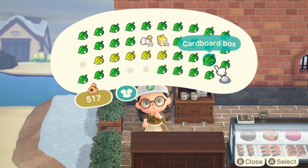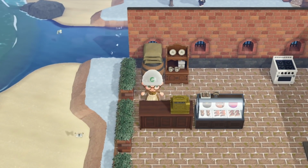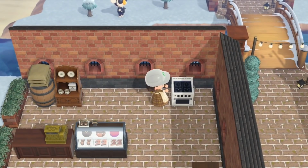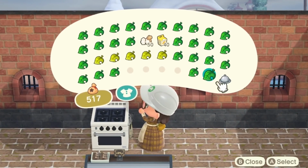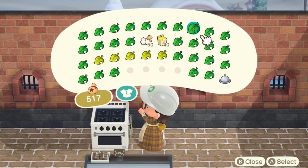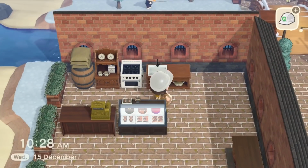And I did have two kinds of cash registers, but I'm not sure which one looks better. I also have the antique one in black, which I might change out because the gold is a nice gold, kind of, but maybe the black would look better, more fitting with the area.